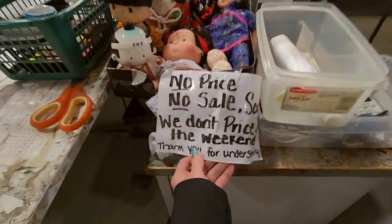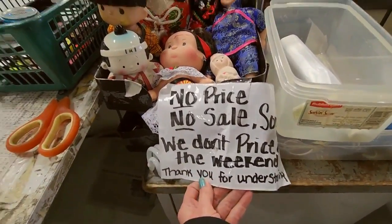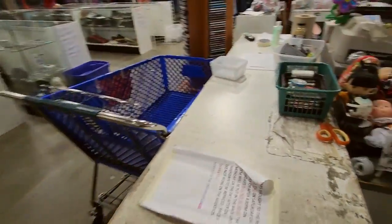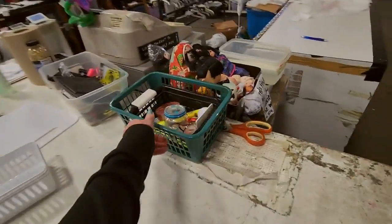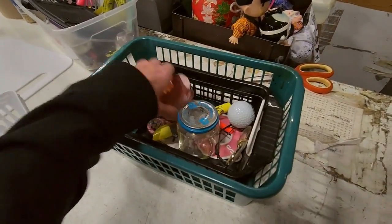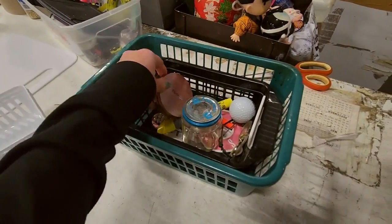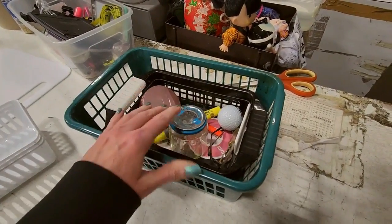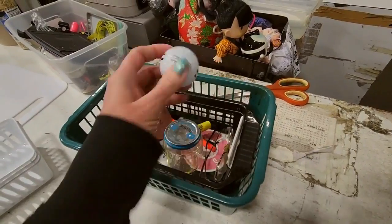And up here is where you pay at this register or the one on the other side. And yeah, if there's no tag on the item, they won't sell it, and they don't price things on the weekends. I can't tell you how many times I've found things without a tag, and it was always on a weekend. It burns me up because they won't sell it to you. Here's a baby food jar with a piece of glass in it and a golf ball. Just odds and ends.